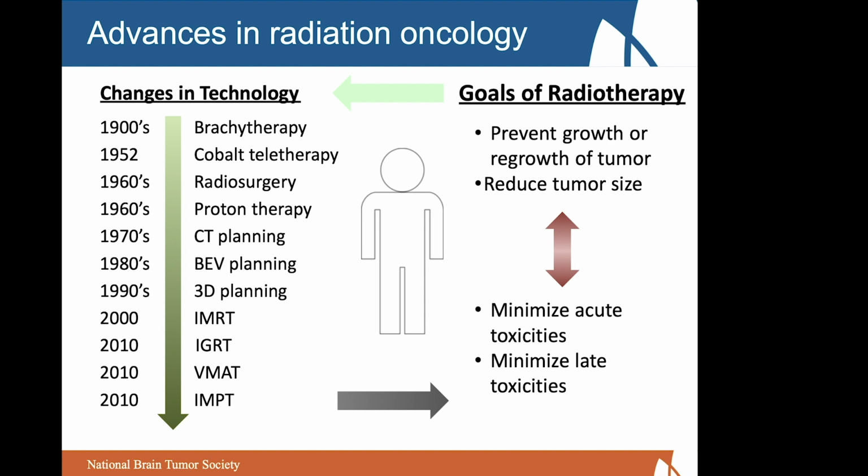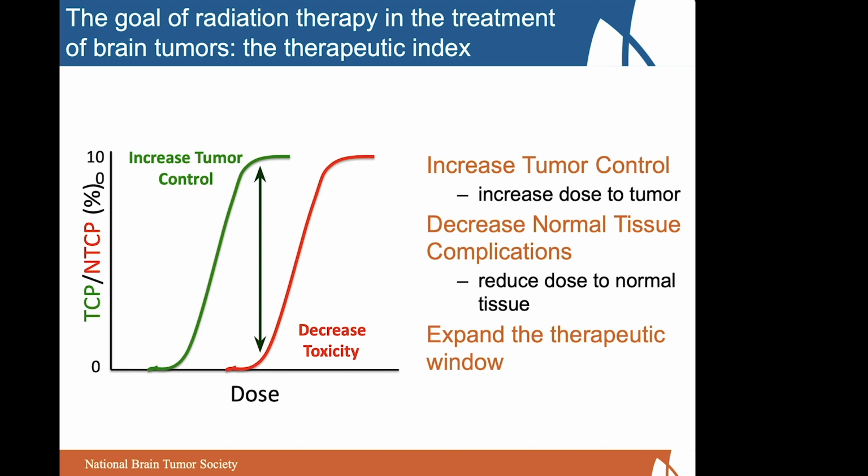From then, we evolved to plan more from a three-dimensional perspective as opposed to just planning our radiation looking at X-rays. And so we used CAT scans and today MRI. And then how the radiation was delivered, I'll talk about in the next several slides with all these four-letter acronyms that all began in the 2000s. And all of these things have had a very significant effect on reducing toxicity and improving our accuracy of treatment. So I said the goal of radiation is to improve the control of tumors and at the same time reduce complications or side effects to normal tissues in the brain. And this gap, this difference between maximum tumor control and minimum toxicity is called the therapeutic index. And so what we're always trying to do is increase the therapeutic index. And so all of our technologies focus on that.